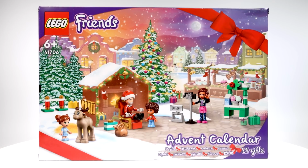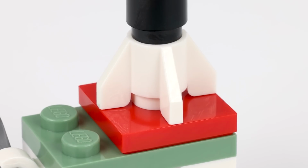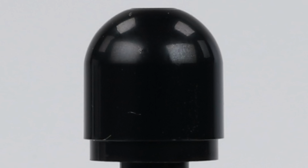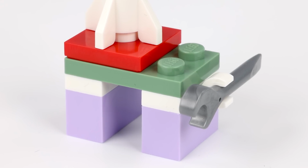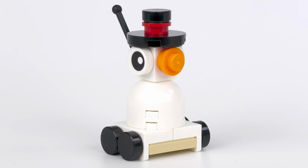Given the low number of mini dolls in this year's calendar, maybe Olivia used this to bludgeon the others to death. The fin element at the base is particularly nice, and likewise I like the rounded cone element, even if it does show off the studio lights. The workbench itself is on theme with pastel purple legs and sand green worktop. It's a really nice little gift and goes along well with the Friends theming. It's just not festive. What have we got to do to get a snowman or something, LEGO?